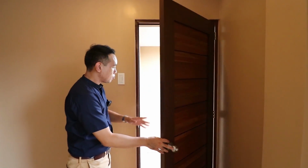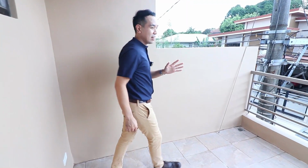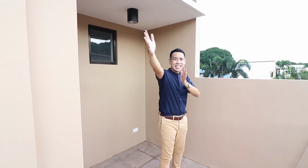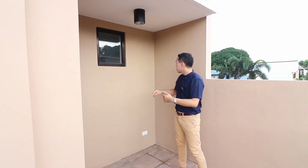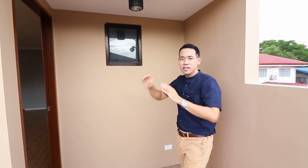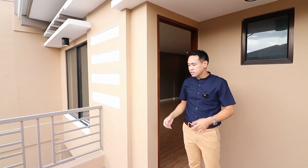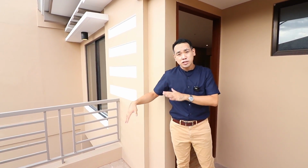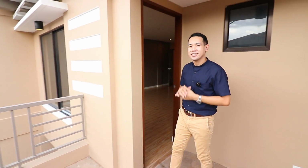And to maximize the space, you also have a balcony area. So this is great because the morning sun is coming from this side. So it's very cool in the afternoons because sunset is on this side. And it's a great place to just relax at the end of the day or in the evenings. You can even have a small table and chair over here as a nice reading nook outside.